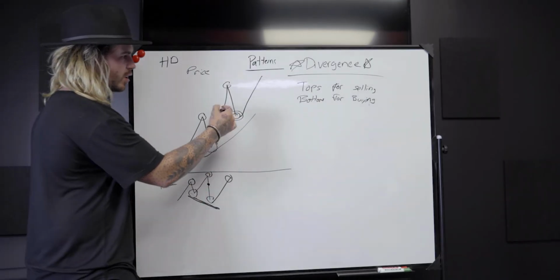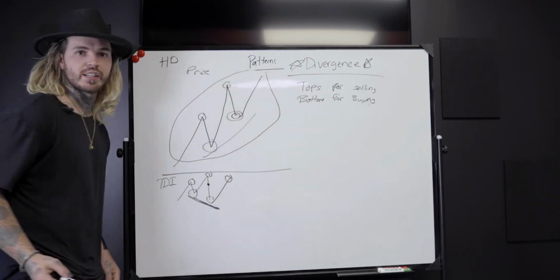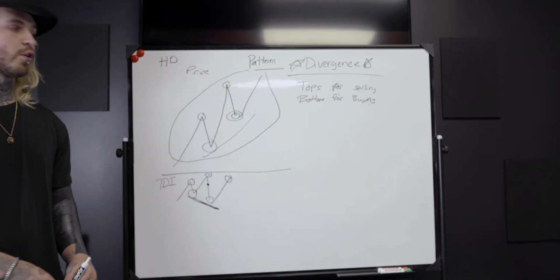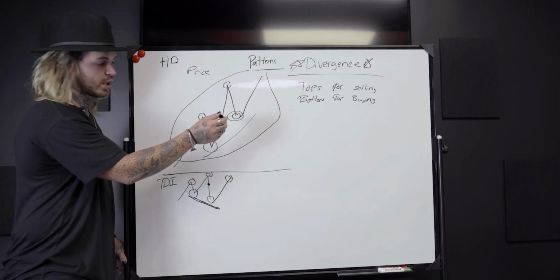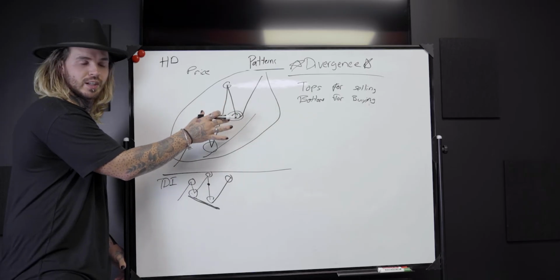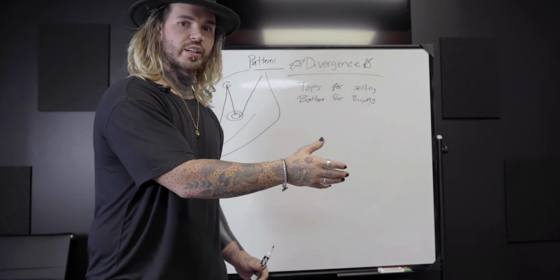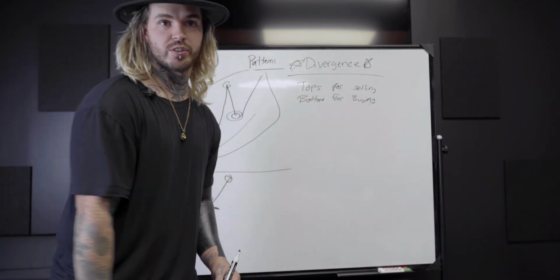Your entry is going to be based off of what the price is doing. You're going to base your entry off of that, but you're going to use this as a tool to know if you need to buy or sell. This is where you're going to determine if you're buying or selling, and you're going to determine where your entry is up here. This is almost like, okay, you're 80% sure here. Well, we add this in there. Oh, now you're 100% sure.